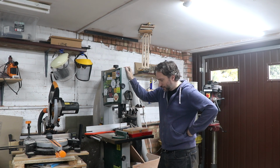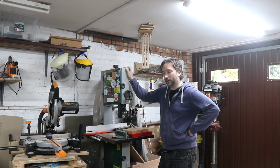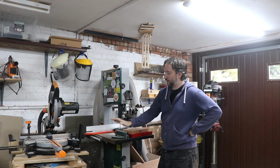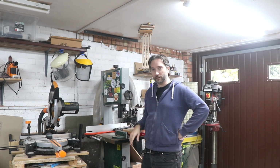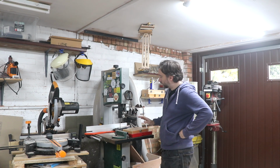Bandsaw hasn't really moved since I put it here. I think I quite like this space. The height of the bandsaw table is hopefully around about the same height as the chop saw, so I can use them as sort of each other's in-feed, out-feed when I need to.